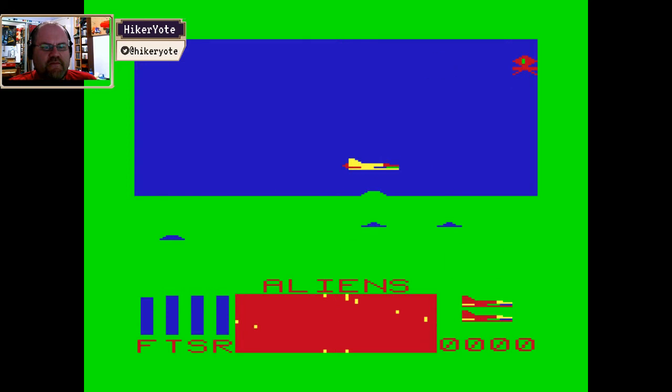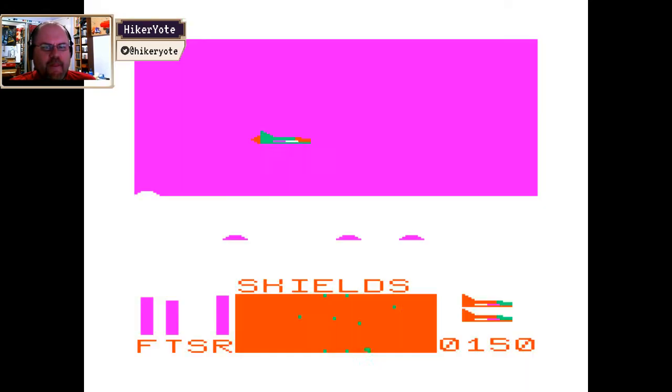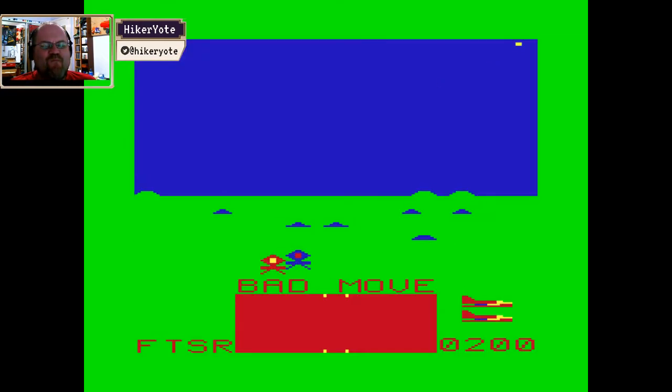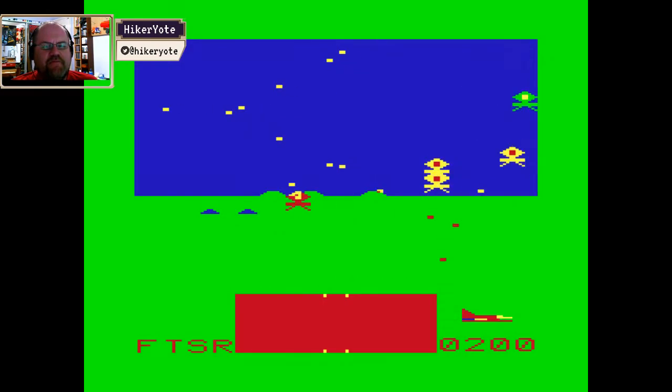When the warp stops, there will be noise. Oh boy, here we go. Oh, you bastards. I was good at this game when I was a kid. All right. All right, come here.